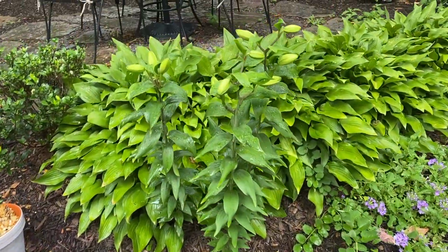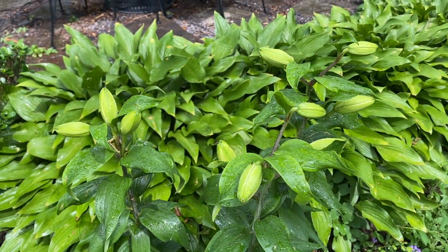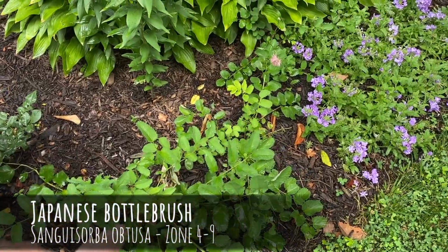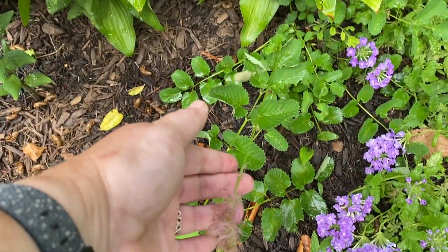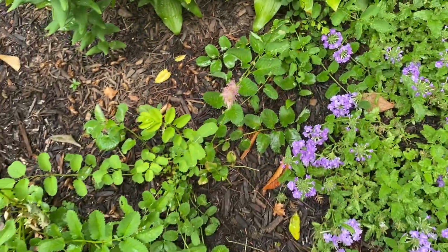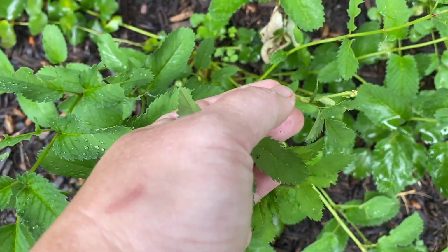These are Aditha rose lilies. They are budded up and going to be looking gorgeous here in a little while once they open their beautiful pink faces. I have 3 new Japanese bottle brush plants, and it has bloomed. One of them bloomed the other day, and now it's rain bedraggled. And then there's another bud here coming along. And then over on this one, I'm seeing some buds coming. Has a little bit of insect damage.